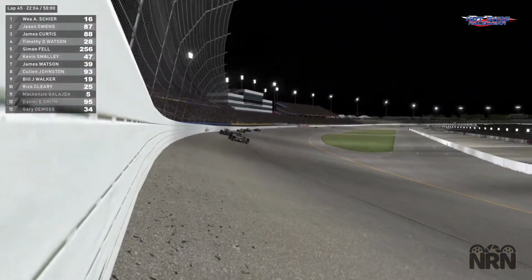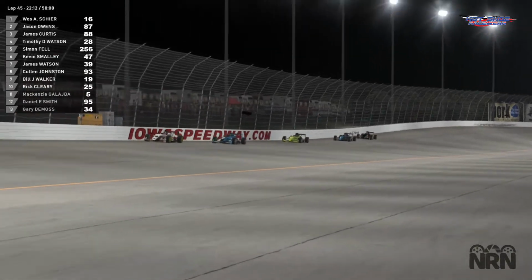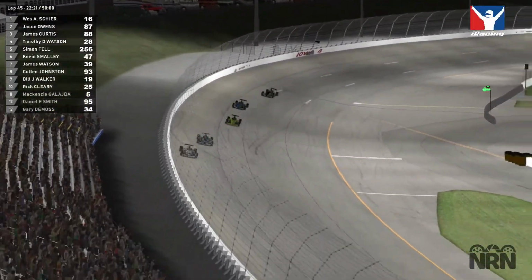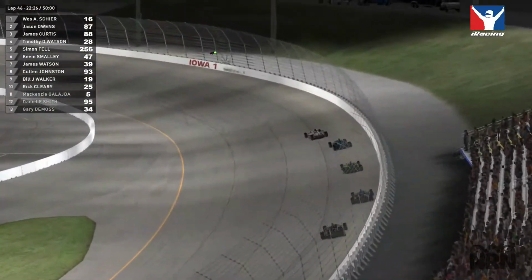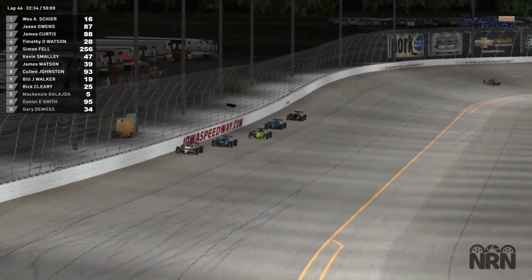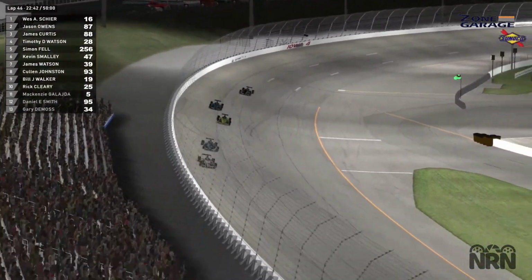Now 22 minutes on the scoreboard. When are they going to have to stop? Nobody inside the top 5 is coming just yet, and it's a full 2 seconds back to Kevin Smalley, who runs in the 6th position. A half second back of Smalley is James Watson in 7th. And then it's another big gap, almost 3 seconds between James Watson and Cullen Johnston.